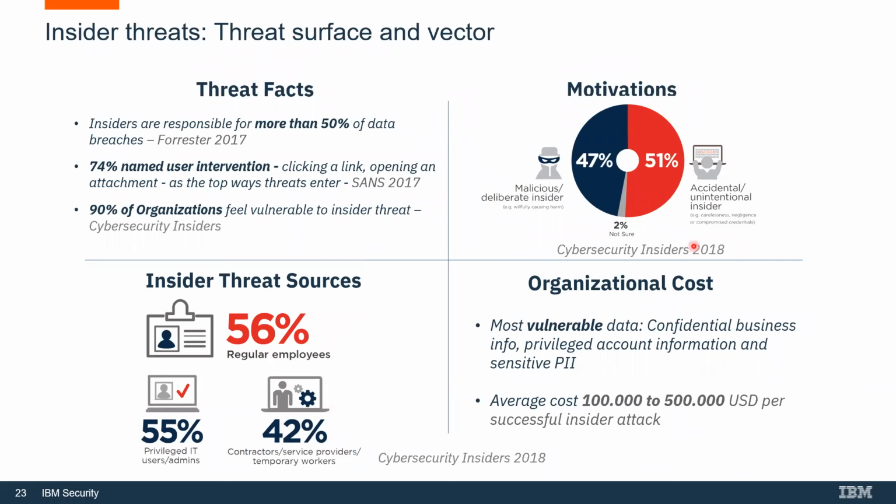And then there are some motivations associated with that. Accidental, unintentional insiders, right? They got phished, right? We see that one quite a bit. Versus the malicious deliberate user. We see this more not on the commercial side, but on the defense industry side, military side. We see malicious deliberate users associated with that. And what they're going after is privileged accounts and sensitive PII and GDPR data, and then the cost: $100,000 to $500,000 USD for a successful insider attack.